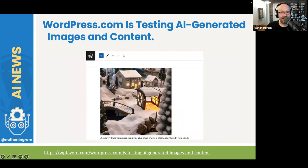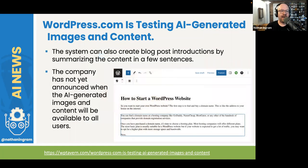Now, this is WordPress.com, but wow, I can see a plugin like that. There are a number of plugins, by the way, that will do this sort of thing right within WordPress. We demoed a couple of those on the webinar last week. Pretty cool. The system can also create blog post introductions by summarizing the content in a few sentences. Automattic has not yet announced when the AI-generated images and content will be available to all users, but it's happening. And we're going to see more and more like that.